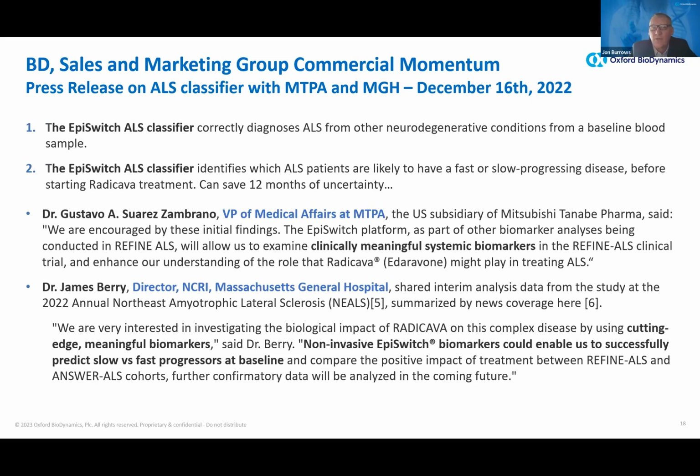This is a massive opportunity for Mitsubishi. It's a massive opportunity for our company going forward. And it shows that it takes 4 or 5 years to come through, but it really can come through. It also shows that the EpiSwitch technology itself can span the medical field, across medicine, and is not just applicable in immuno-oncology, but also in things like ALS.